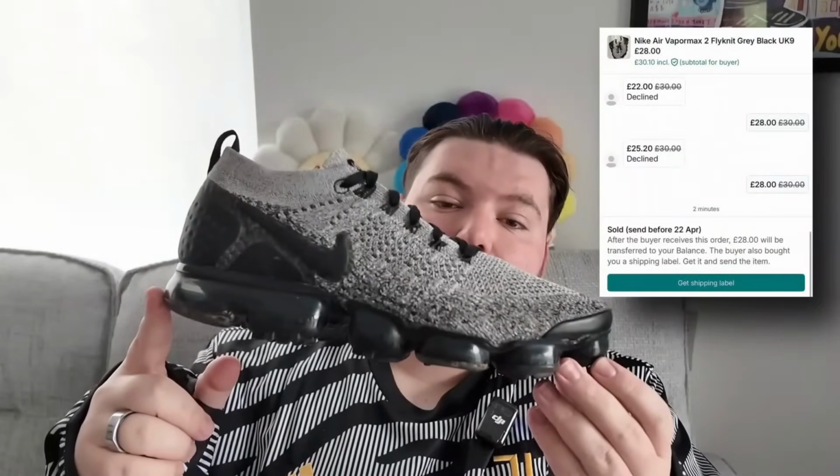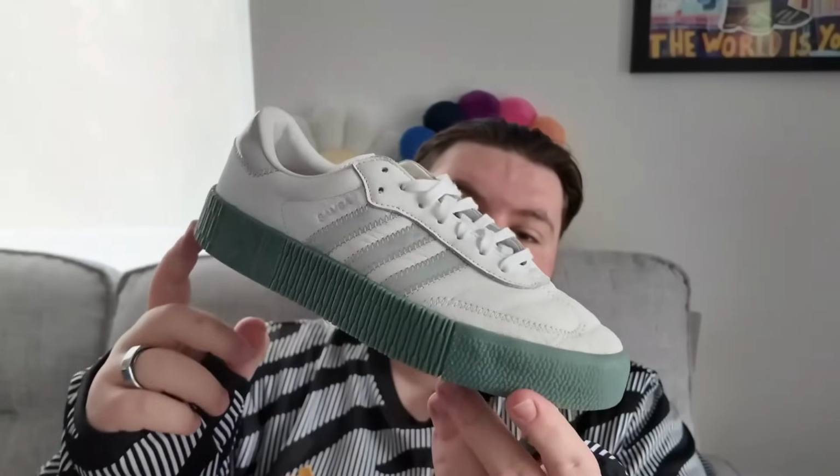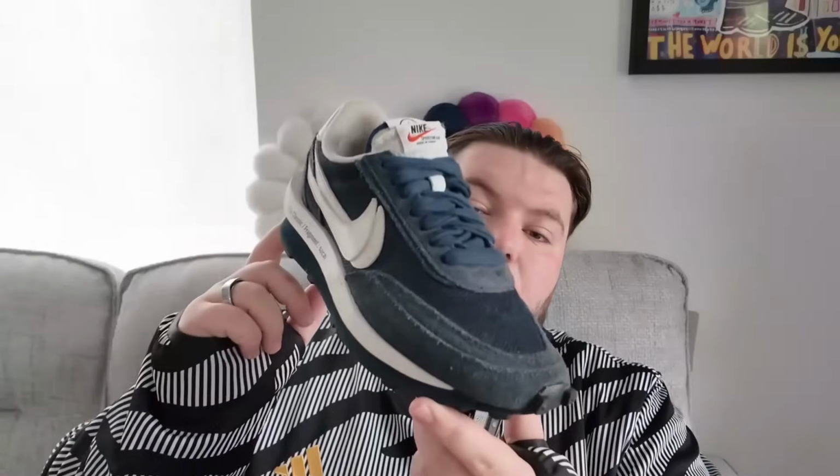Which sold for £28. These Sambas sold for £30. And these Sacai's sold for £35. So all 3 of them are making me just over £50 profit. Of course, we've got more pairs to collect, so I'm going to go get them and then I'll show you what's arrived.